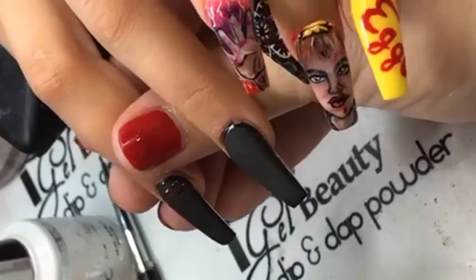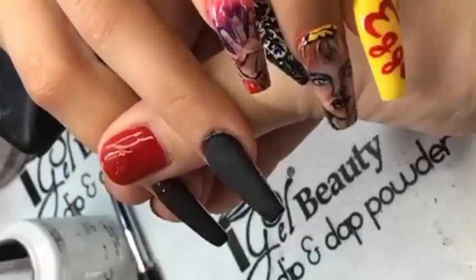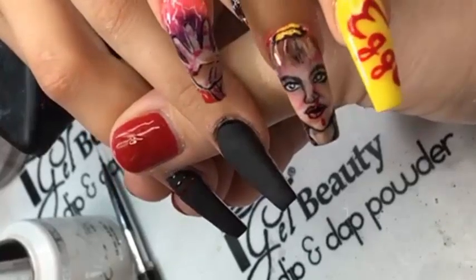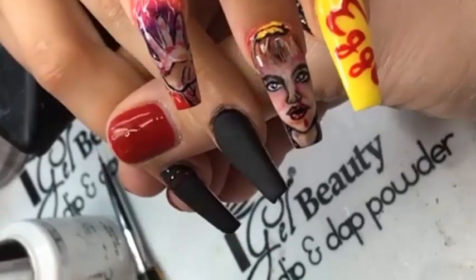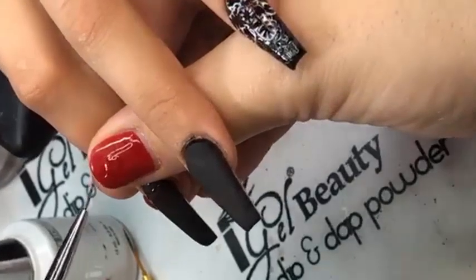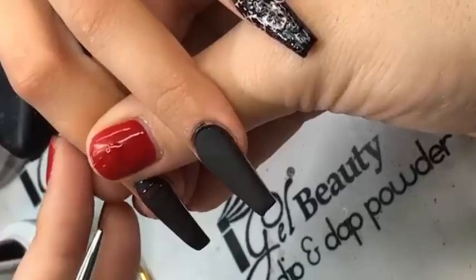Yes. We appreciate all you guys tuning in tonight, too. We know the stay-home order is kind of tough, so we just wanted to entertain you guys with some nail art.